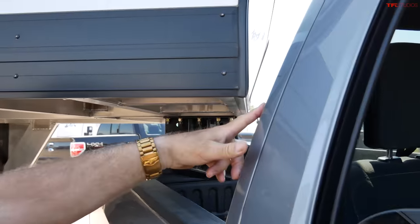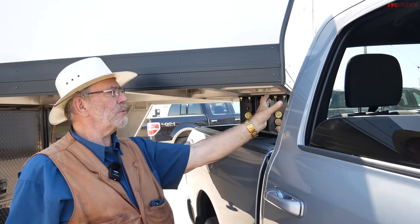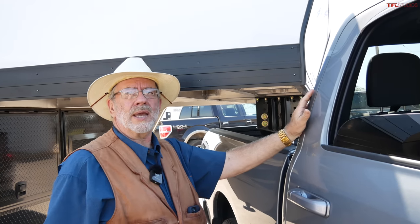But if this would have been a 6'8" with GM or 6'10" with GM, or 6'8" with Ford, you would have had that much more room. Yeah, that would have been a lot better. You got to remember that about Ram. That short bed is not the easiest thing to line up. And you did really well.